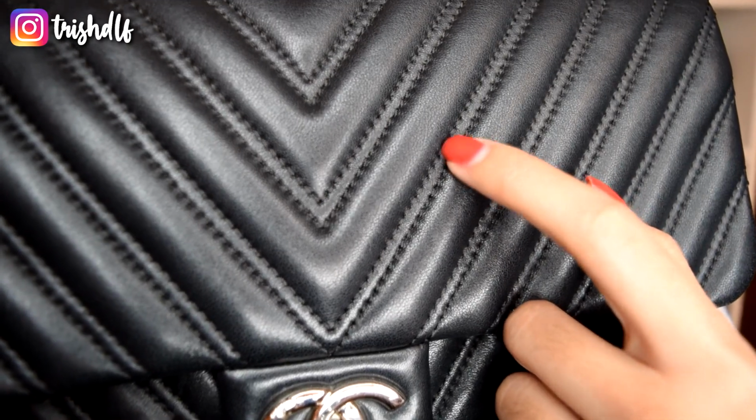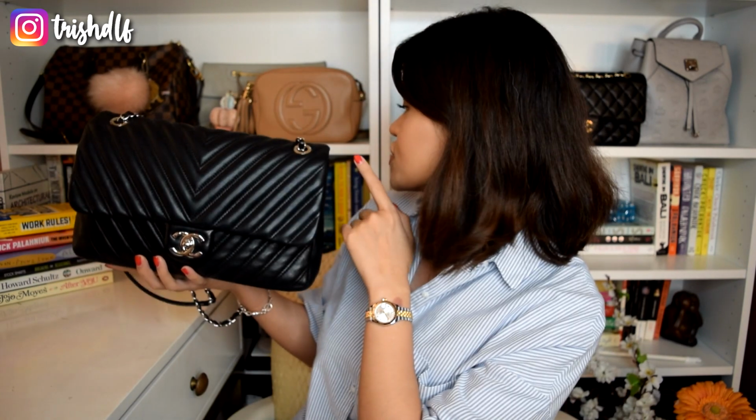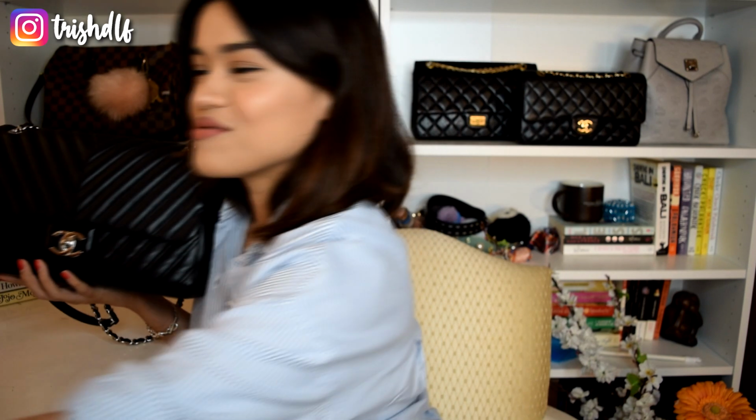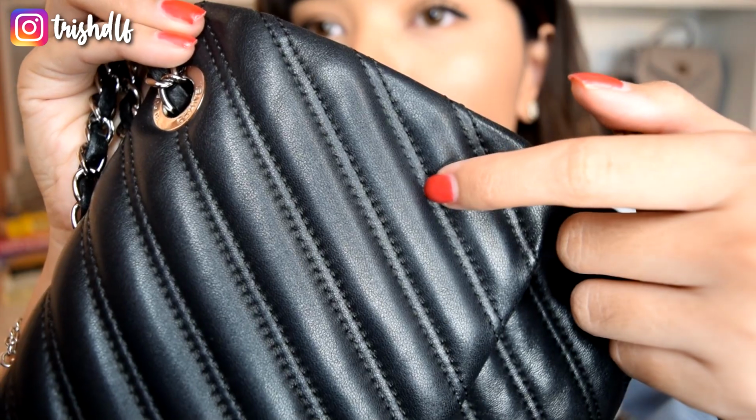It's called double stitch because there's actually 2 stitches in between each chevron flap, whereas regular chevrons would just have 1 stitch separating each chevron leather. I'm not sure if I have a chevron. Do I have a chevron? Oh wait, my YSL card holder is chevron, so I will show you guys. And as you can see, this is a chevron leather. I'll just do close-ups for this. Basically, you can see this one is just a single stitch separating each chevron from the other, whereas this Chanel flap has 2 stitches separating each.